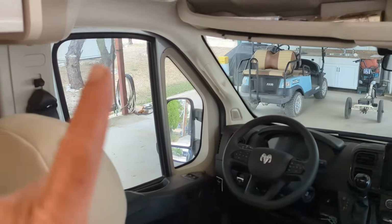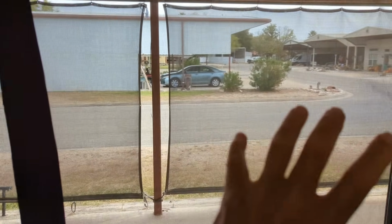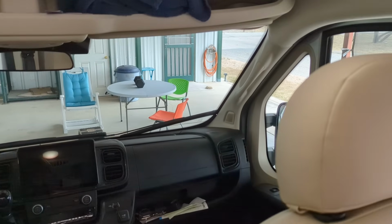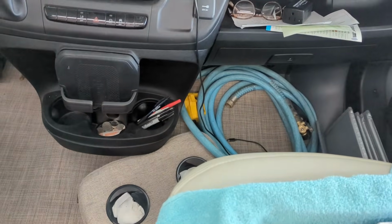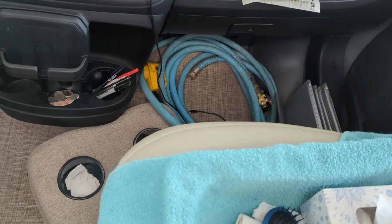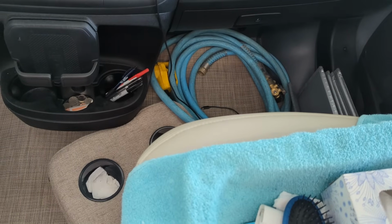And they've got a cover for this window, a cover for this window, and for the window that comes along here when the door is shut, they have a cover for it also that comes standard with the Class B RV. And what I do, the hose for your water, when you have water available, I put it right there in the floorboard, and I also put the electrical cable in that same spot.